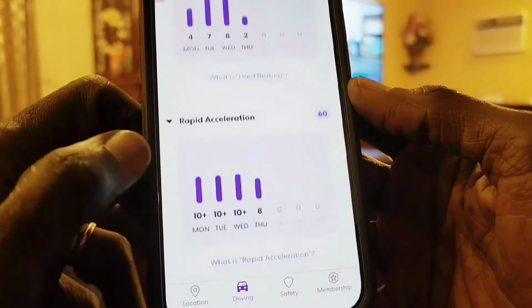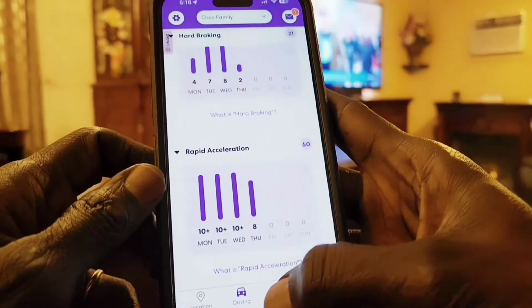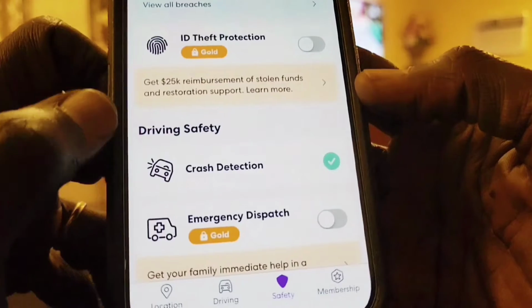It tracks every single move of your family, children, friends, just for security purposes. It's not like spying on people, it's just for security purposes.